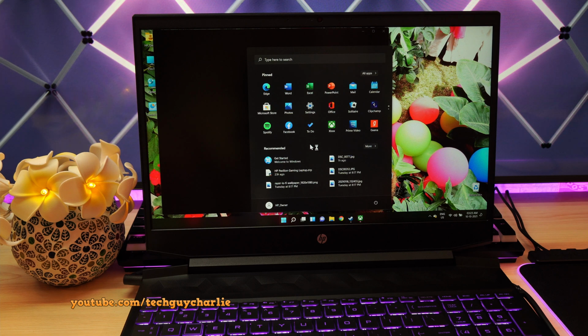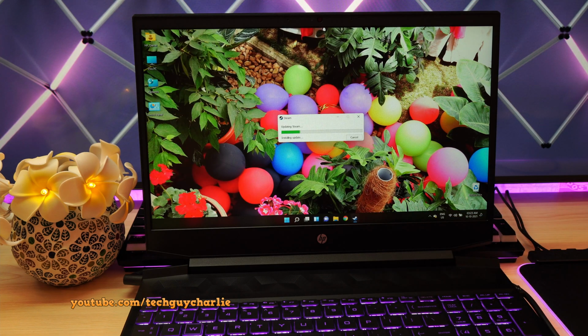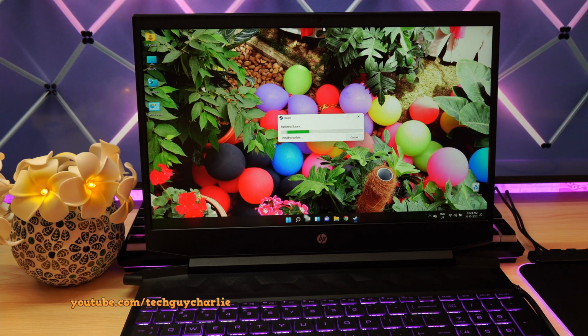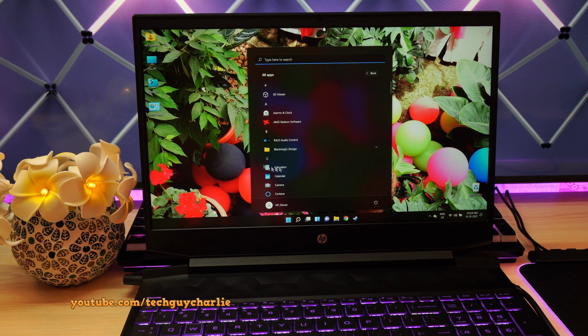Alright, that is it. As you can see, this is Windows 11 and it is still doing something in the background. The fan is also running. So we're gonna close this, and you can see the previous wallpaper from Windows 10 is already there. Steam is installed. So all of our applications, including our files, are still there on this PC.